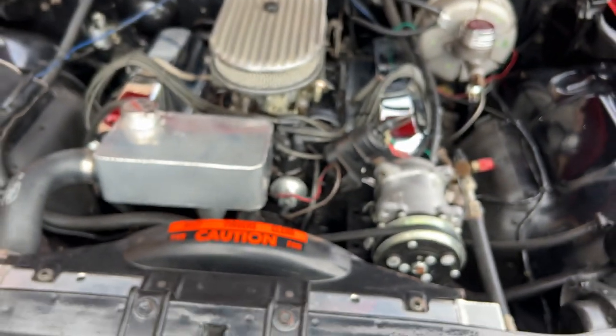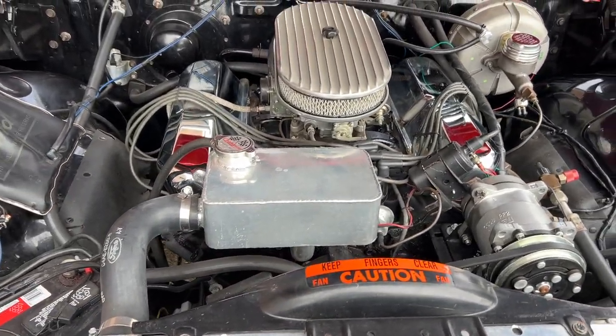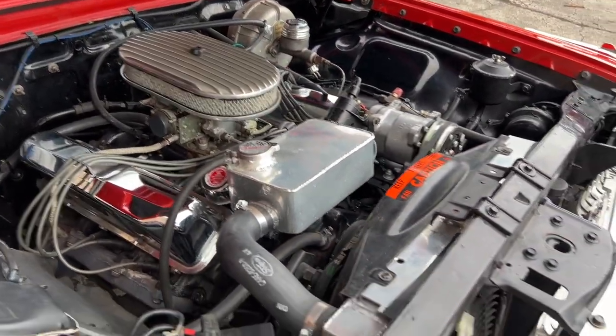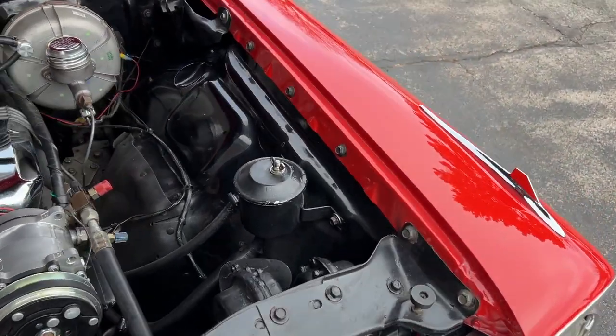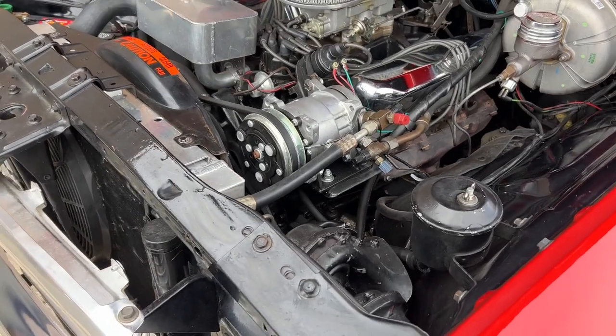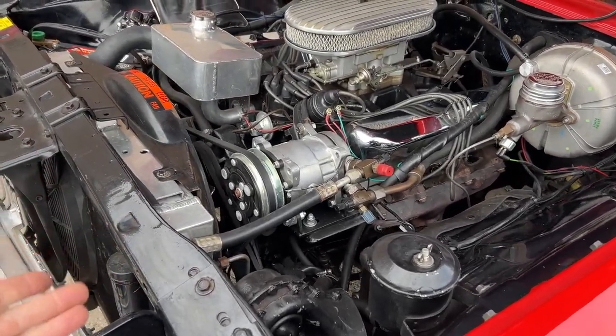352. Original 352 to the car. You see the brake booster master cylinder there. You see your vintage AC that blows cold there. Power steering, which works very nicely, of course. Aluminum radiator, which I have a receipt for.